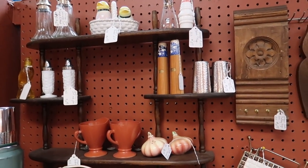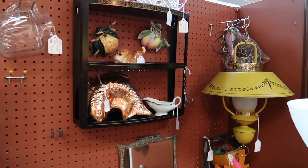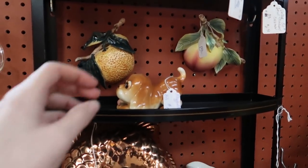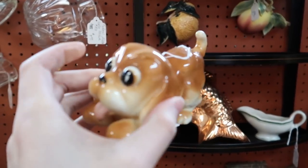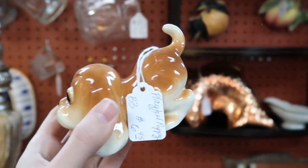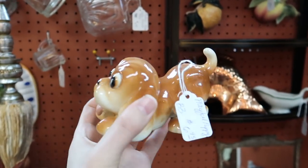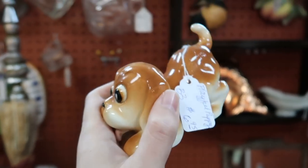Salt and peppers. Oh, I see a dog. Hi, Mr. Dog. $6.95. Made in Japan. That is so cute. Oh my gosh. I think I'm gonna buy that dog. That's just a cute one. I've never seen one like that. And it appears to be older, from like the 30s.